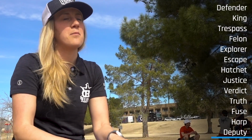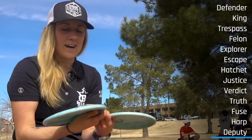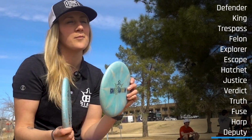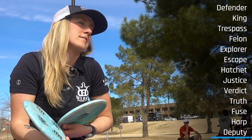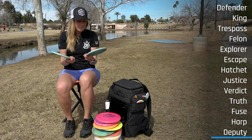And then finally, my putting putters, and that is also the Deputy. Surprise, surprise. I mean, I love the Deputy. Everyone should be putting with the Deputy. I don't really care what everybody else says. It should be Team Deputy. Okay, let's just get that straight.